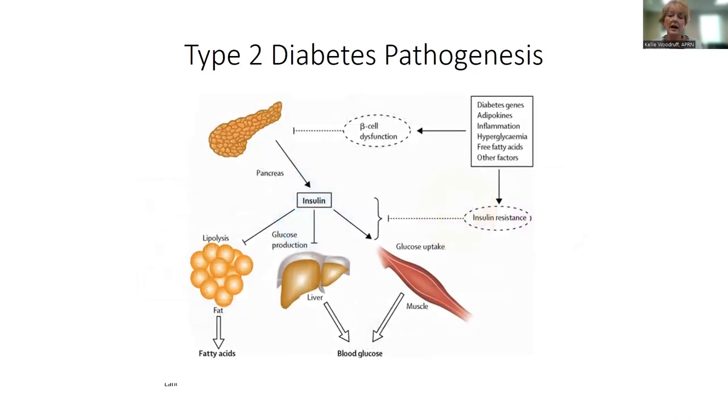This is a nice slide that I occasionally will review with families in the clinic, looking at, again, the pathogenesis of the combination of reduced pancreatic insulin production as well as increased insulin resistance. And on the right side of the slide in the rectangle area, it shows all of the additional factors that come into play that influence beta cell dysfunction and insulin resistance. And what happens as the insulin secretion is reduced and the insulin resistance is increased, it creates a vicious circle where they just continue to make the whole situation worse.